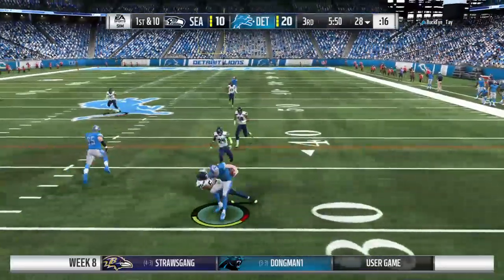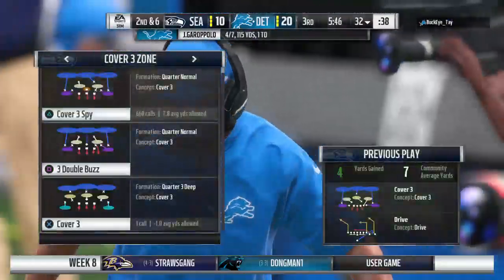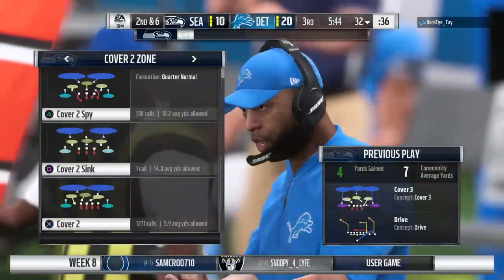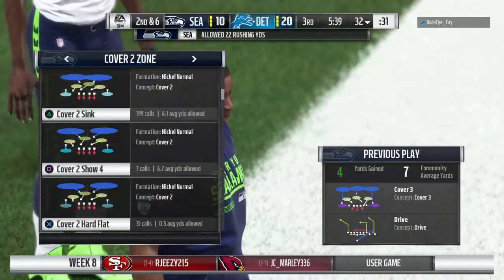Escaping the pressure right. And he'll dump this off to his running back, McCaffrey. And he's able to get out to the 32, brought down there. A gain of 4 on the play, and it'll make it a second down.